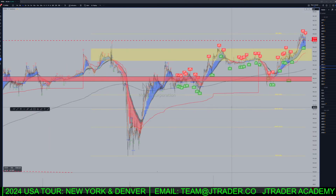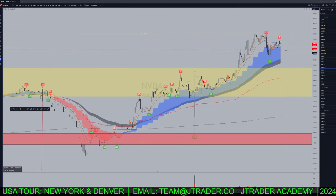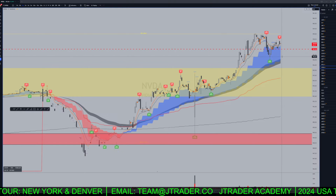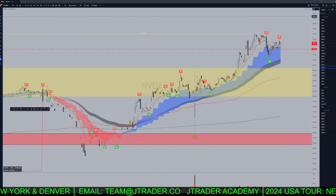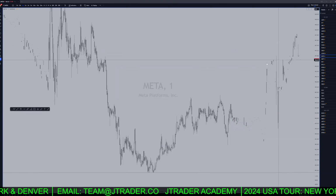NVIDIA, I like this a lot this morning. If we can hold 957, I'm looking to buy dips into the 967, 957, 956 50s. So I'm looking for a dip over here and then push for a long play. Target first 960, then 965.